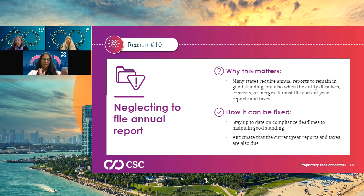So just apart from keeping the entity in good standing with all those requirements, you also need to file current due taxes and reports if you're trying to terminate the company. That's something people tend to forget when they're submitting their dissolutions, conversions, and mergers: if you're in 2025, you have to also submit the 2025 annual report and the additional 2025 taxes. Same goes if you just formed your company a couple of days ago, you still will owe taxes for those 3 days. The nice thing with corporations, though, is that they will prorate your taxes if you're not a minimum tax company. So all of these complexities are a good reason to stay on top of your entity's deadlines, just to ensure they remain in good standing and you can avoid all of those pitfalls.